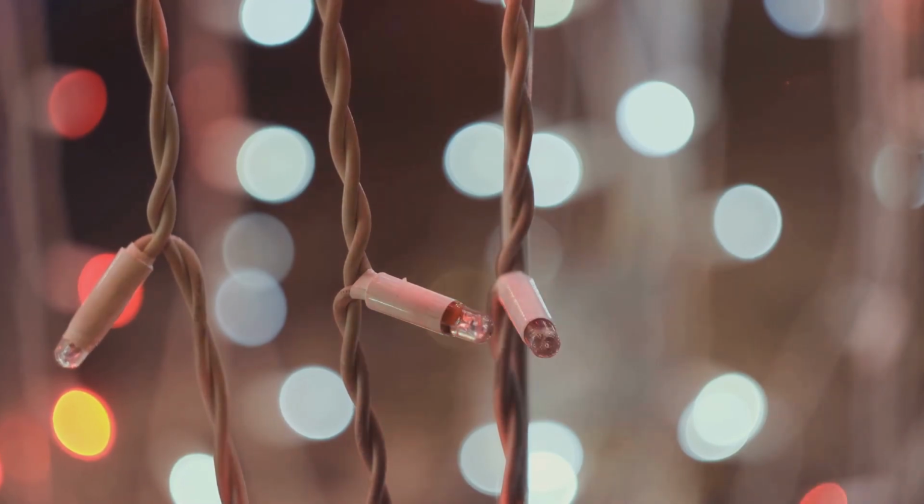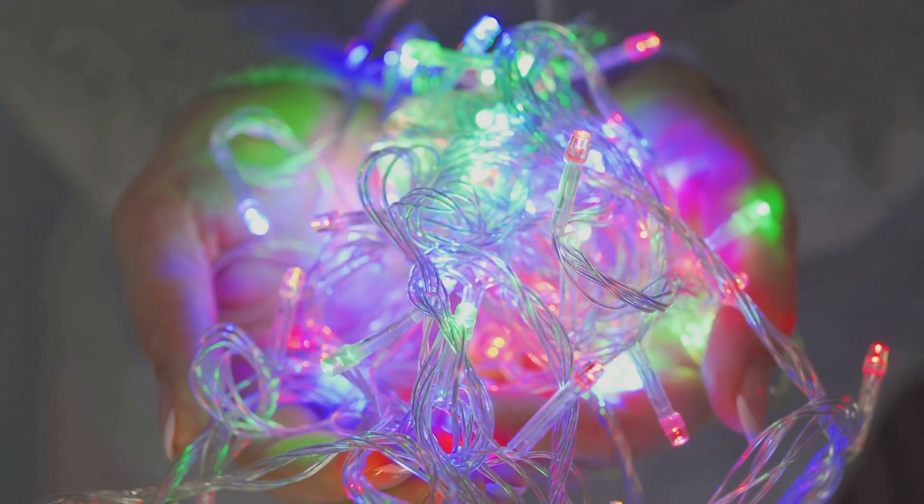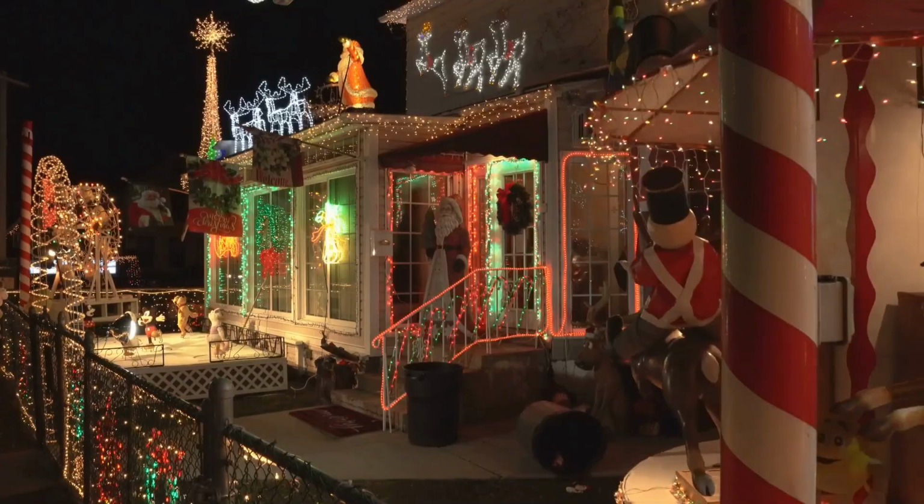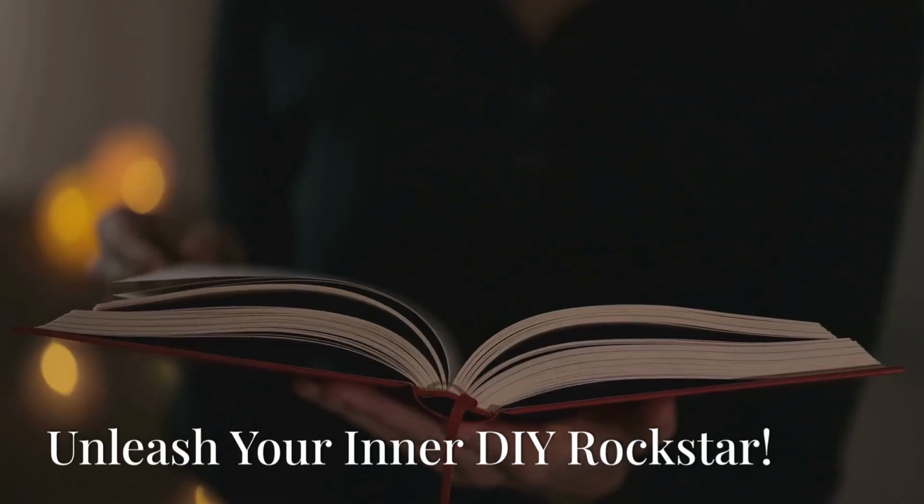Talk about a win-win, and don't even get me started on the color options with LEDs. You can go classic warm white, multicolor, even those cool twinkling ones. Let your creativity shine bright this Christmas.